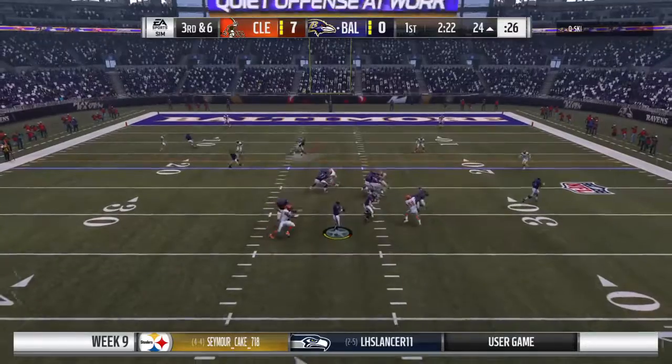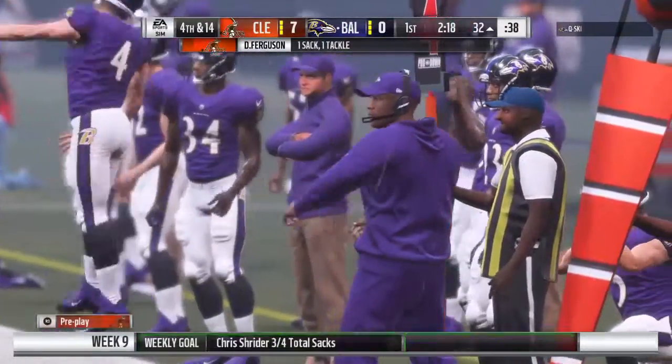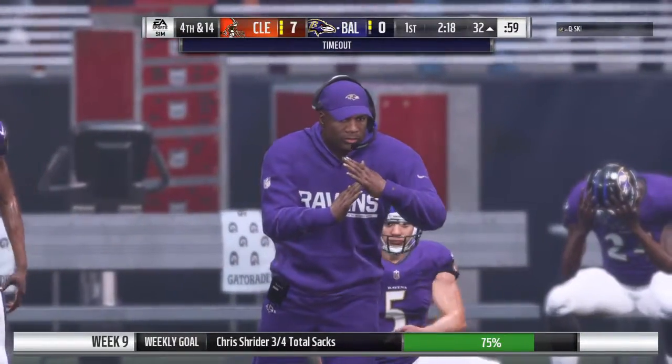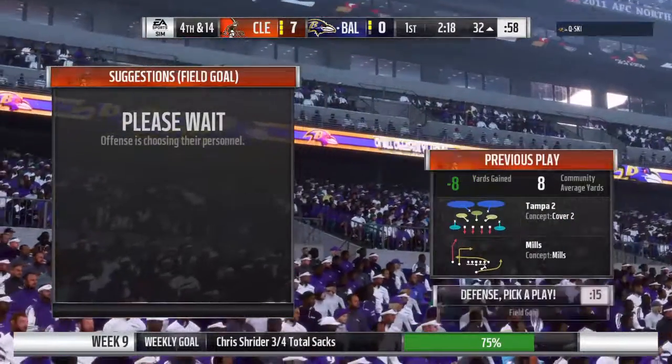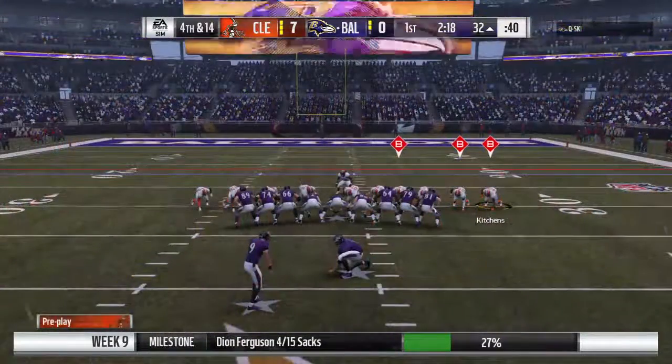On third down, Jackson. And he's going to be taken down here. A sack back at the 32. Now on fourth down, we've got a whistle here and a timeout. They'll have 2 remaining as we step aside here in this first quarter.